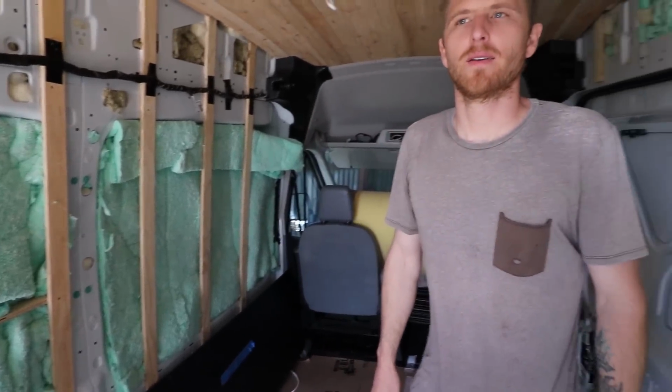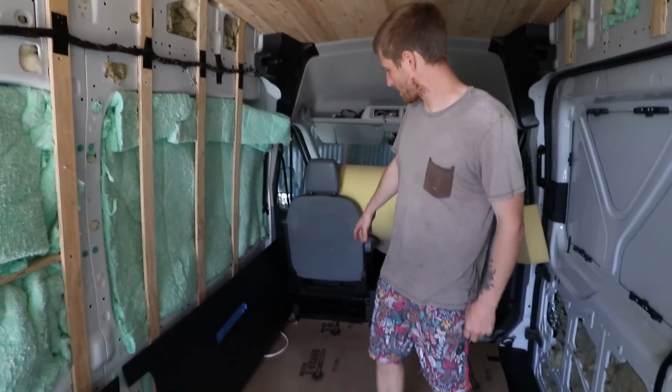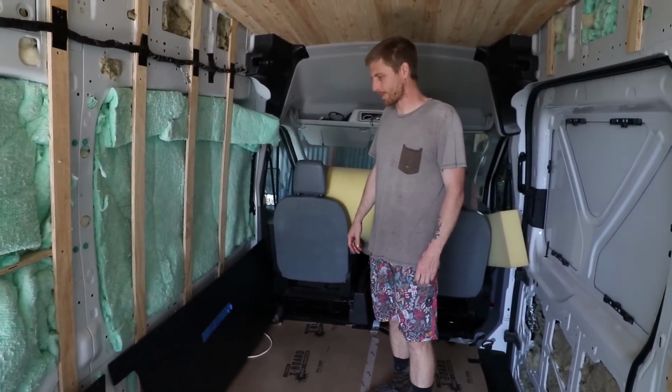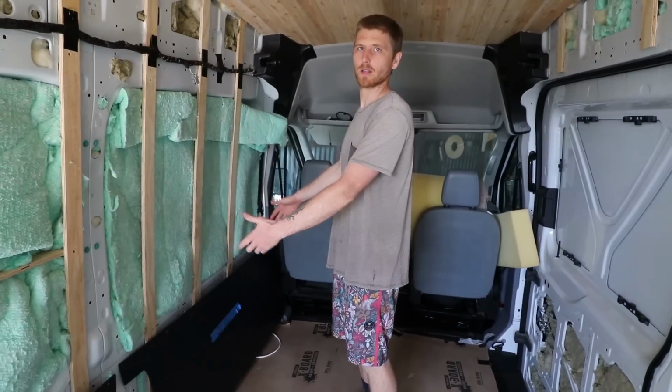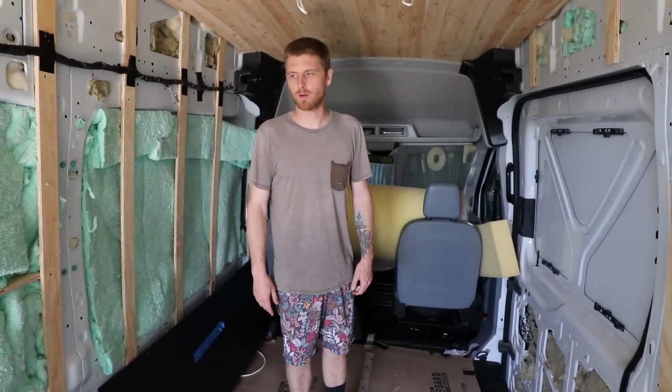Dude, what's the plan for this one before we get over to that one? Okay, so we're just doing a big bed platform here. Refrigerator here again, and then a simple kitchen counter with a little sink. And that's about it. This one's gonna be a real simple, modest build.